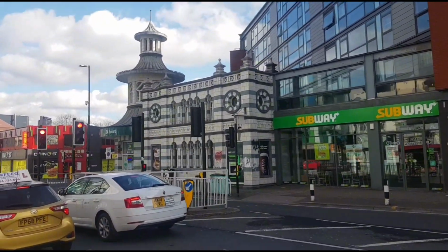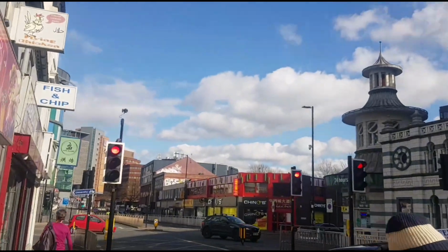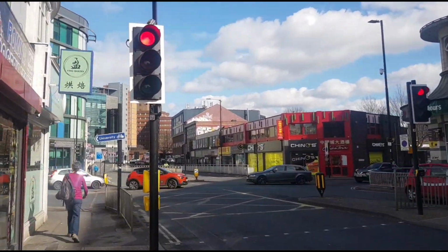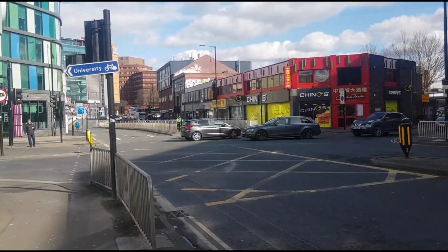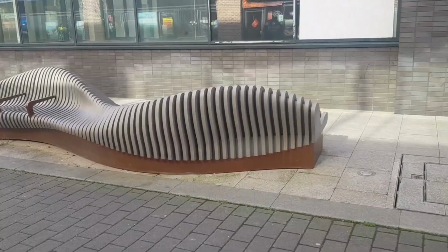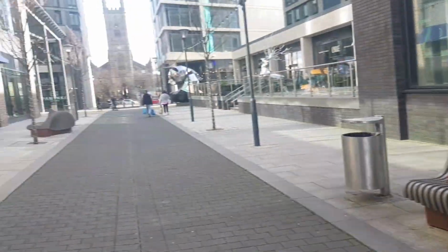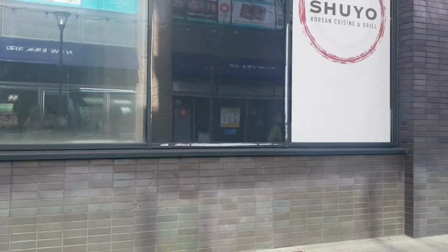Now that building there used to be an old cinema, and on this particular street here in London Road, you've got all different food places from all around the world. Some of the local architecture. This is in the Oriental area. We've got these benches here, very stylish.